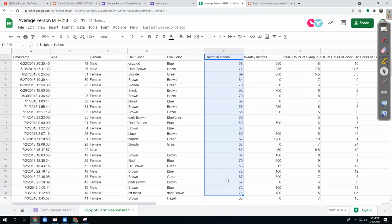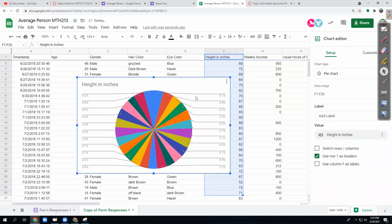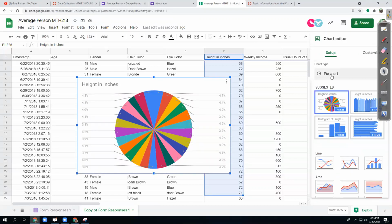First, I highlight my data, and I'm just going to highlight the first 26 rows, which gives me the first 25 heights plus the title. And then I'm going to select Insert Chart. If Google doesn't give me a histogram, then I just go to Setup Chart Type and switch from whatever it gave me to the histogram.